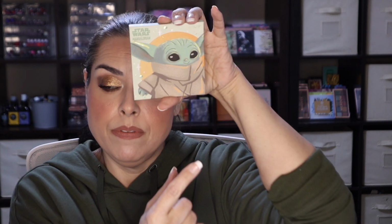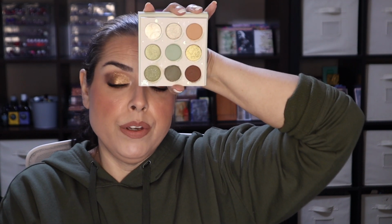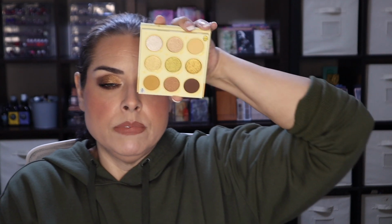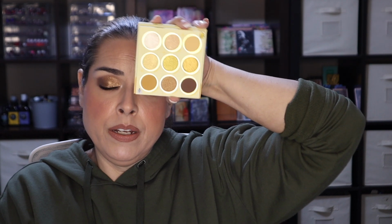It's a little nostalgic. And then I have the Star Wars Mandalorian The Child palette. Adorable. Love this. And again, greens, beautiful, going nowhere. And then I have the C3PO palette. Beautiful golds. Stunning. Haven't really reached for it a lot, but it's part of my Star Wars collection, so it's going nowhere.